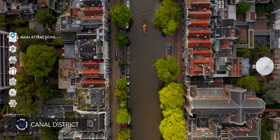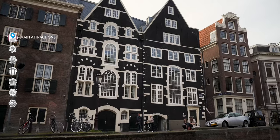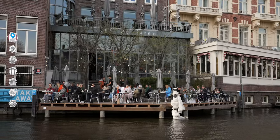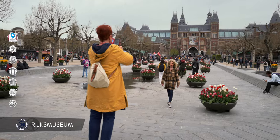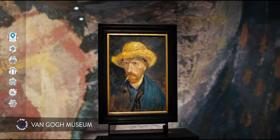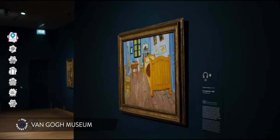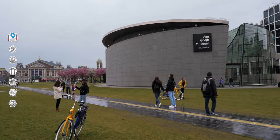Most important tourist attraction is the world-famous Canal District, the heart of Amsterdam with beautiful houses, best shops, bars and restaurants. Here is also the most important museum in the country, holding some of the world's biggest masterpieces. Even if you're not a fan of paintings, you've heard of famous Dutch painter Vincent van Gogh. Visiting his museum is simply a must.